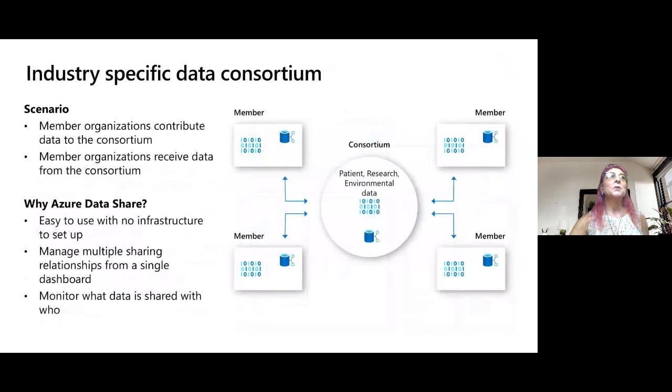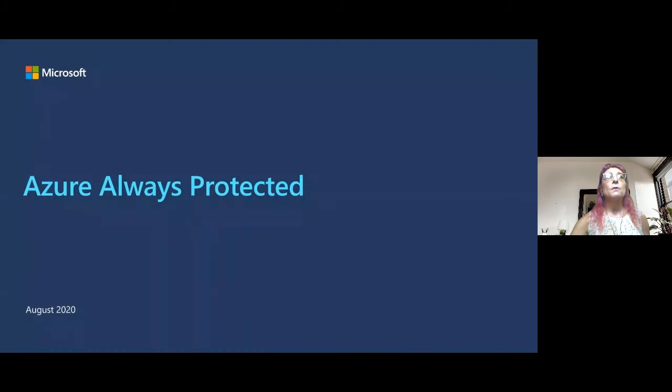So some industry specific use cases are around data consortiums. Data consortiums are incredibly powerful, and we are going to talk about how data consortiums can come together in a secure, structured way in our next discussion, which is around Azure Always Protected.